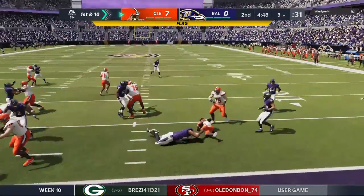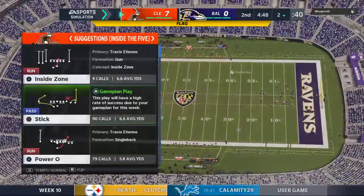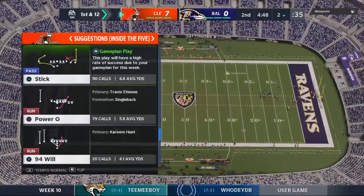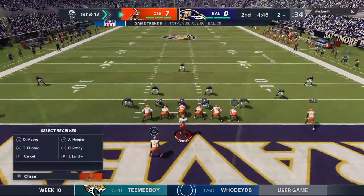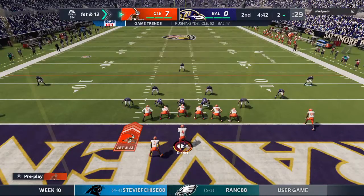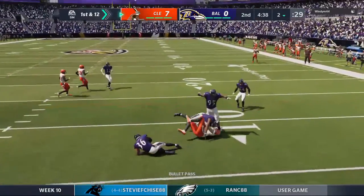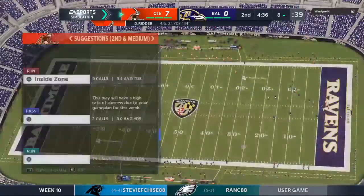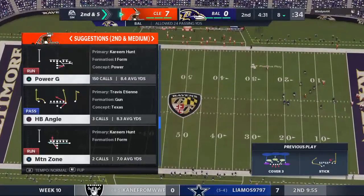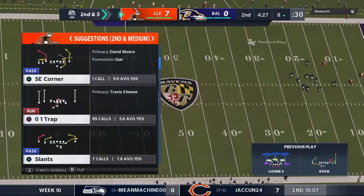From the shotgun now, here's an inside give. And he'll be stopped up at the line of scrimmage with a flag down. Let's check on the call. To throw now in his own end zone. He's got Hooper on the short connection, and he's able to get this one up to the 8-yard line this time. It'll be a gain of 6, and it'll bring up a second down. Second down at the 8-yard line.